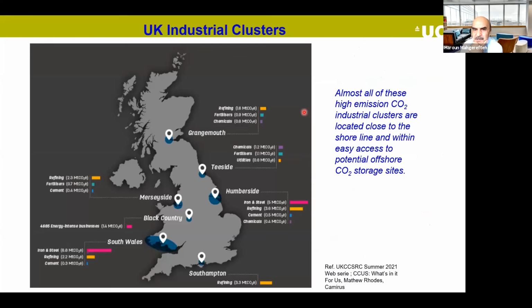Here is another map, which is basically the same data but produced in the context of the amount of CO2 and the various indices being released for the UK. Here we have a map of major CO2 industrial emitter clusters. There are 5 or 6 of them, the major ones, covering different emission industries: refining, fertilizers and chemicals, Grangemouth, for example. You have the Teesside cluster, chemicals, fertilizers and utilities, Humberside. We have Southampton, South Wales, and Merseyside, the major industrial clusters, all emitting huge amounts of CO2. Again, several of these are located close to the shoreline for offshore storage.